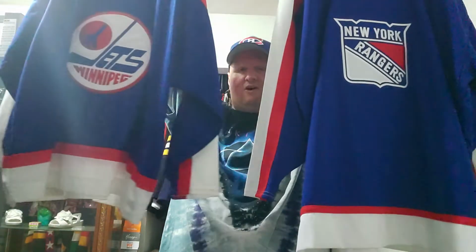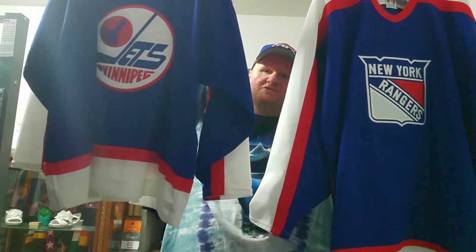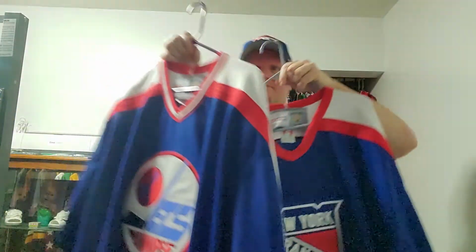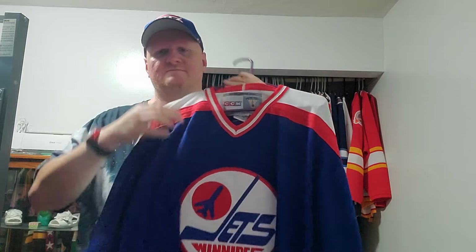It is almost identical. The difference being there's a wider red stripe on the bottom here than there is on the bottom of this, and the necklines are different. Other than that, they're literally identical. Not a bad thing, because it is a nice looking jersey. And of course, they've gone back with this logo as kind of their alternate logo, which is cool. I like that.